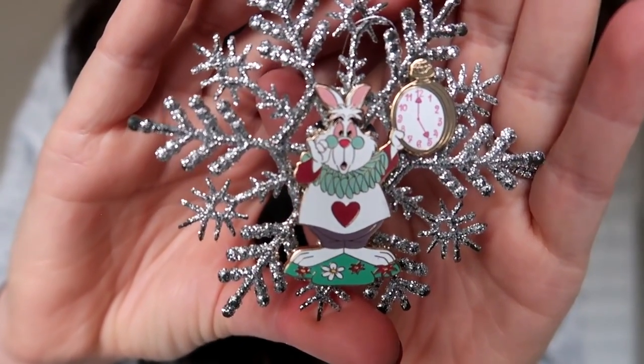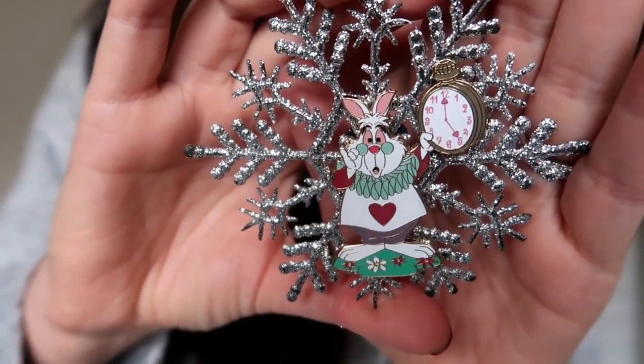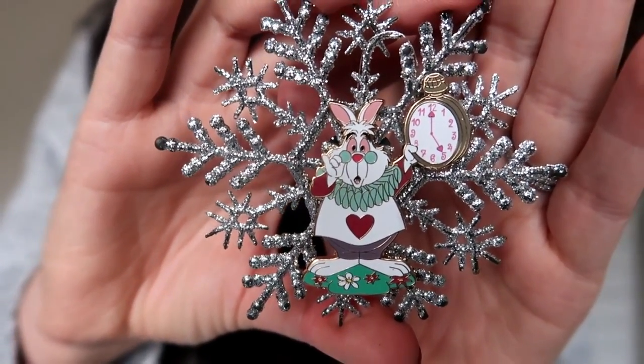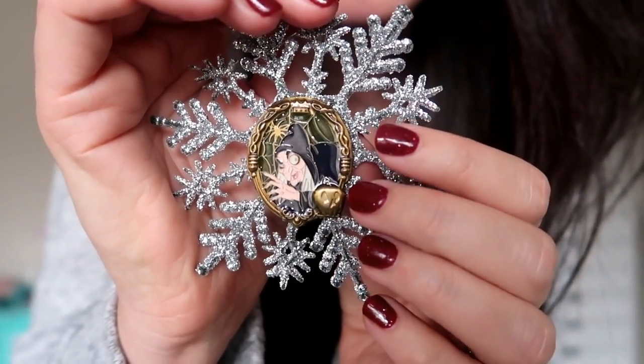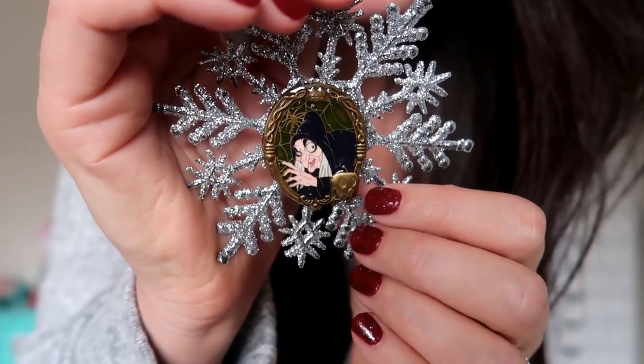And he also sent me White Rabbit on a snowflake. I love White Rabbit, one of my favorite Disney sidekicks. And my favorite villain, Old Hag / Evil Queen on a snowflake. That's a spooky snowflake there.